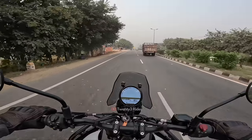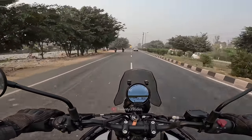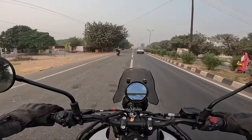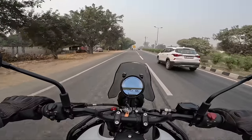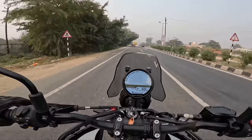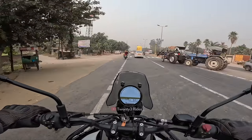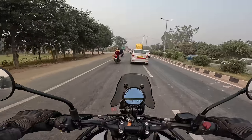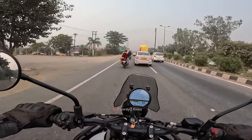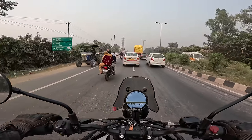So that should give you an idea of how this thing accelerates with that additional 8 Newton meters of torque. I'm obviously not going above 90, 95, 100 on this highway. You see a lot of things coming from each and every direction. You see that tractor on the left. Crazy. You don't know what is coming your way on this highway.